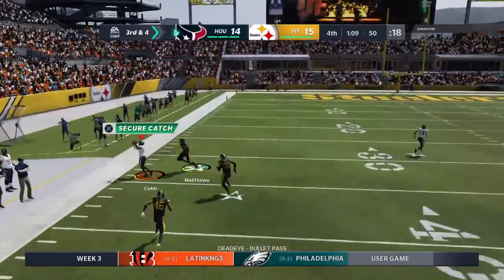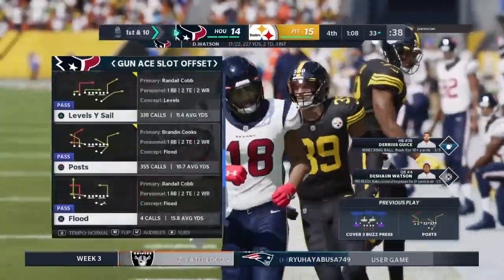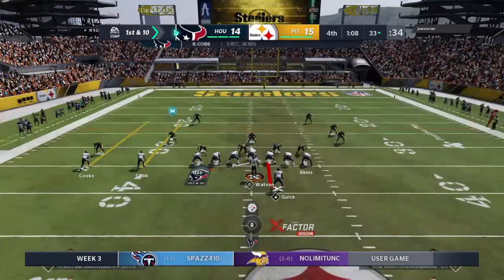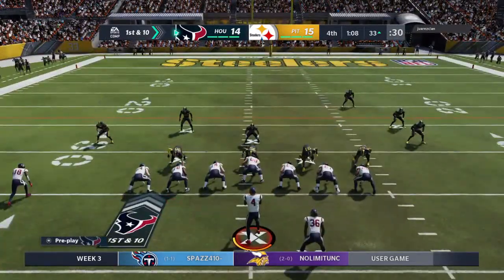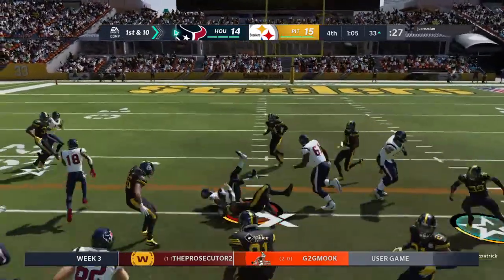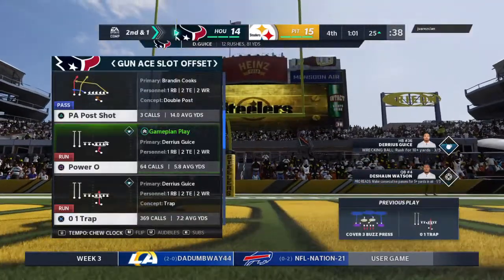He's got his target. It's Cobb. And he is out of bounds inside the 35. Give him 17 on the pickup there, and the Texans also get a new set of downs. So they'll come up 1st and 10 now from the 33. Shotgun handoff now to Geis. 9 yards is the pickup there, and they'll have a 2nd and 1.